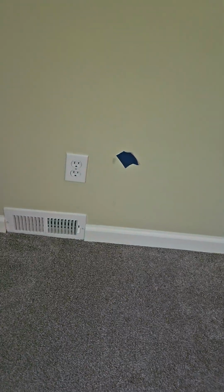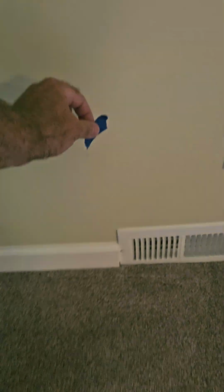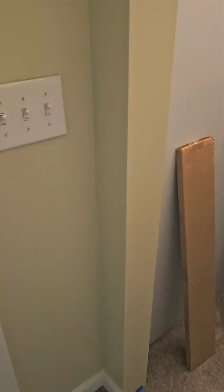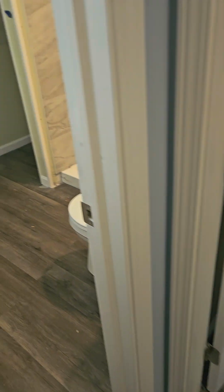Honestly, there aren't as many bashes and nicks in here as you would think. There's a little mark here below the window. There's a mark or two on the wall near the outlet and a bash near the outlet there. I should have put a piece of tape there. Here, let's tear this one in half and put a little piece of tape there on that bash. This outlet's a little shoddy, but what can you do? You can't be perfect on everything, right? There's a little piece of tape down there. I wonder if that's because there's a little mark down there.